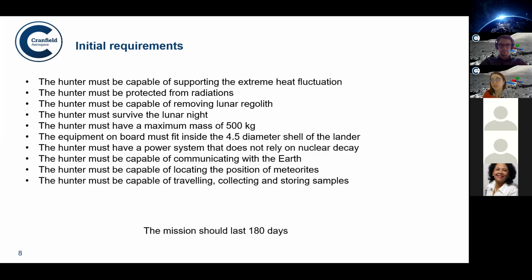And finally, an extra constraint here is that ESA does not typically use nuclear decay. So we decided to avoid it.